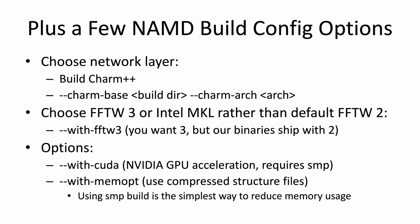Memopt gets you parallel I/O, and it also uses a compressed structure file that is much faster to read and does not require the same amount of peak memory that the traditional NAMD infrastructure would require for very large simulations. But if you have less severe memory shortages, and again, this is a lot less of a problem now that you end up with a quarter terabyte of memory almost by default, the SMP build shares all of the structures within a process that would otherwise be duplicated across every process. So if you're running out of memory, try SMP with fewer processes on that host, but with more threads per process.